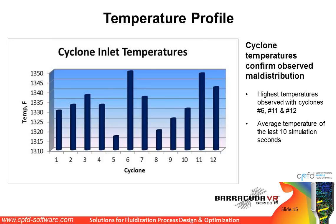So if we look at that temperature profile, what we learn is that the model not only properly captured which cyclones were hottest, but also captured which cyclones were coolest. And what that means in effect is that we located the afterburn circumferentially in the right position.